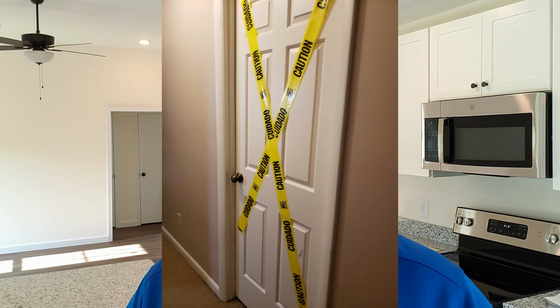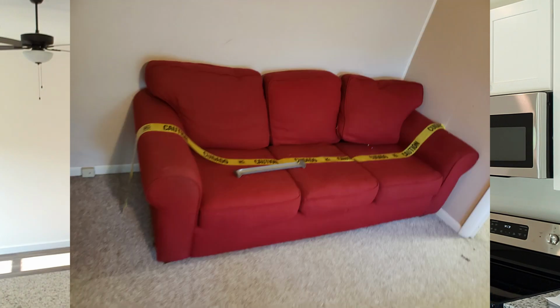If you can possibly put certain items in a whole separate room, or at least tape them off with some caution tape or whatever, just make sure that it's obvious that stuff does not go with this moving company. Okay, that makes it a lot easier and reduces a lot of the confusion.